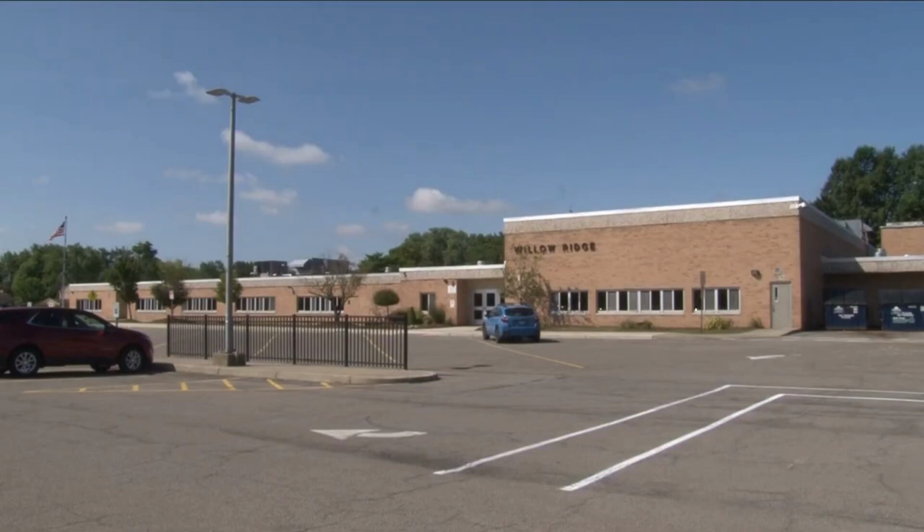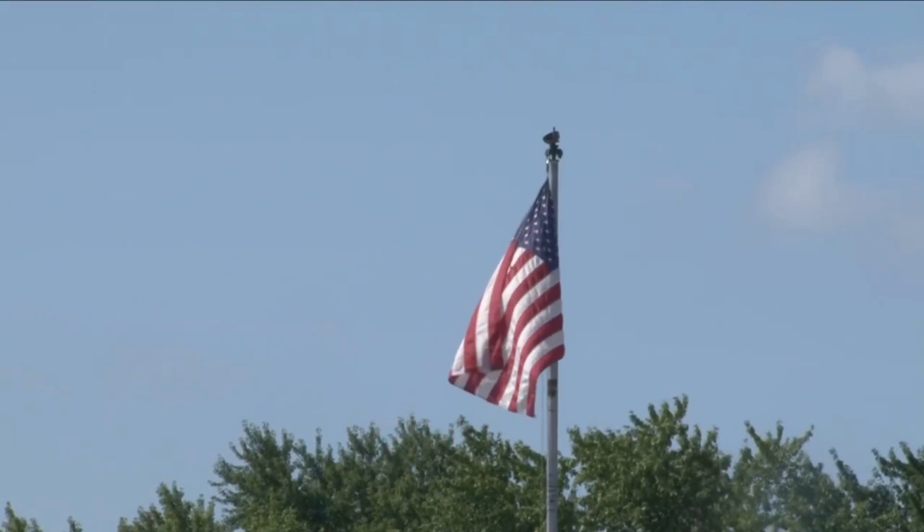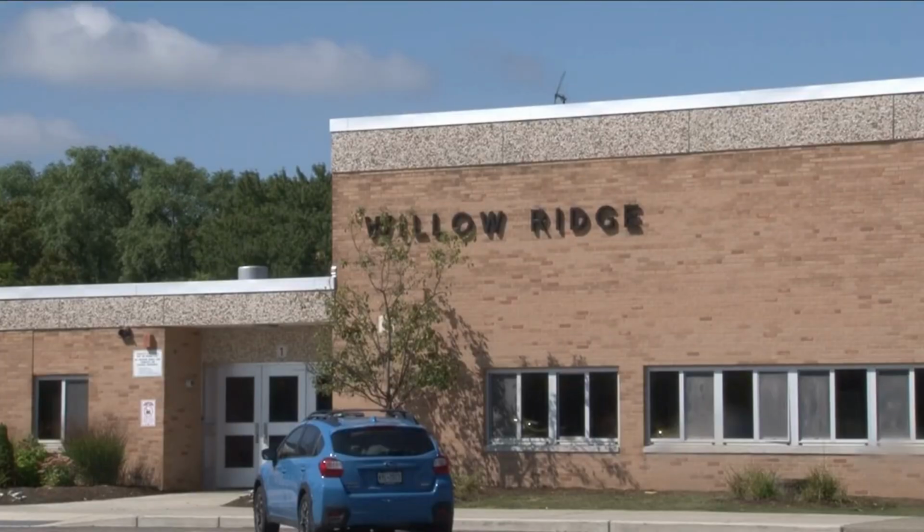The district is working with Stoll Environmental to test the air quality as they clean the entire building. They're also using air purifiers that they've had since COVID. By the time we're all said and done, it'll have a top to bottom cleaning 3 times this summer. And then with all the air purification going on in the building as well. Jamel Bacon has 3 kids at Willow Ridge.